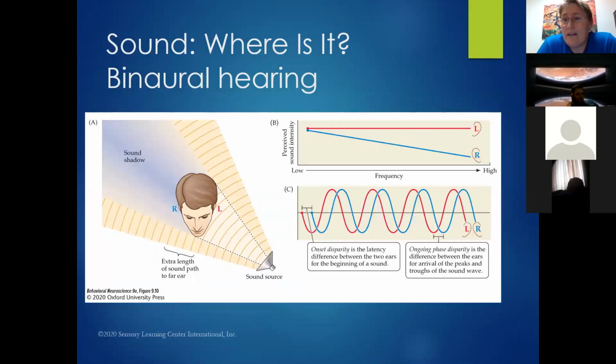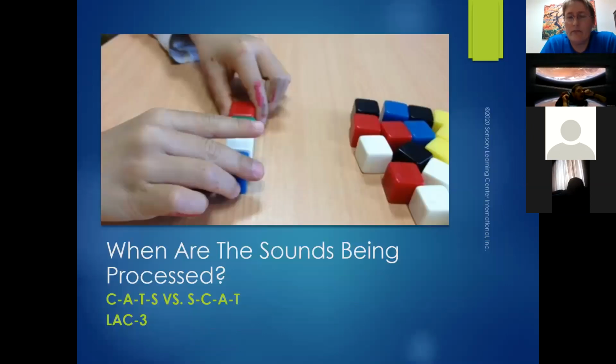All right, you also don't know where they are because there's a certain way that the sounds need to come into the ears. And if those muscles are messing with you, you're going to have a hard time figuring out where the sounds are. You're also going to have problems figuring out when the sounds are. So knowing that the word came in the order C-A-T-S versus S-C-A-T. So think about this. You're trying to learn the word cats, but you hear scat. That is going to mess you up when you're trying to learn how to do your stuff. And a lot of this comes out looking like dyslexia. And what it is, it's a when processing error.